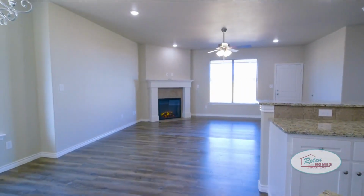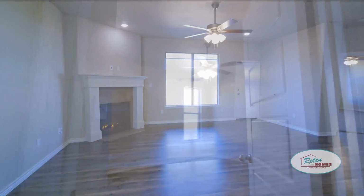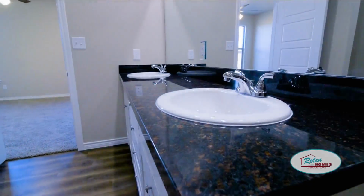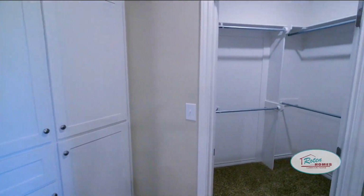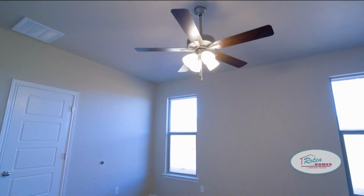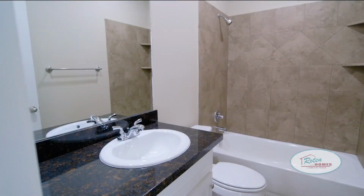When looking at this family room, you have a wonderful and cozy fireplace. Then when you go into the master suite, you have a wonderful master suite. Then you go into the master bath where it is really nice and spacious, and you have a big walk-in closet in your master bathroom. Then going down the hallway, the other two bedrooms are off the entry and they share a hall bath.